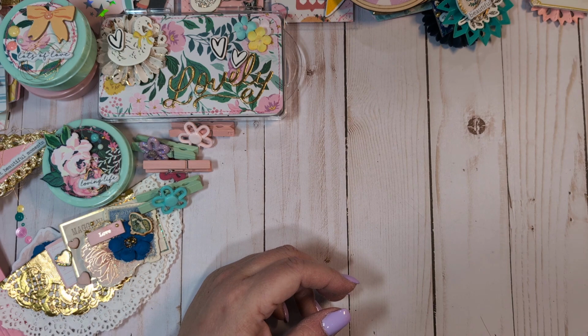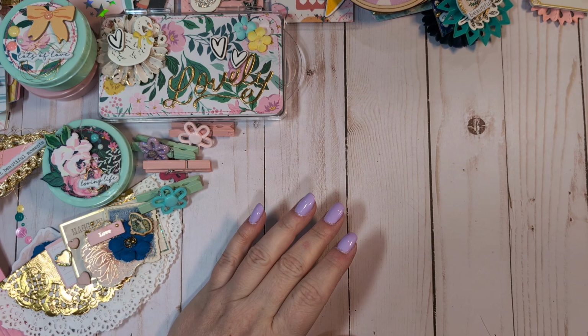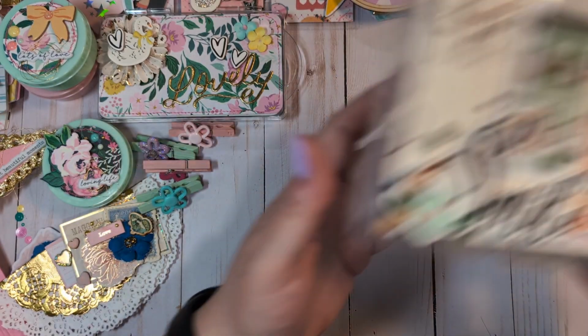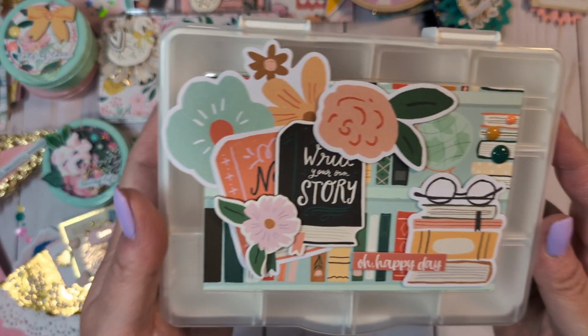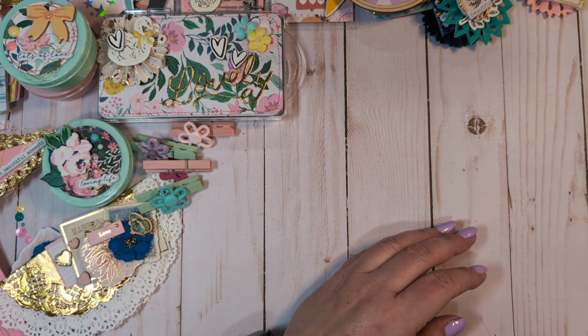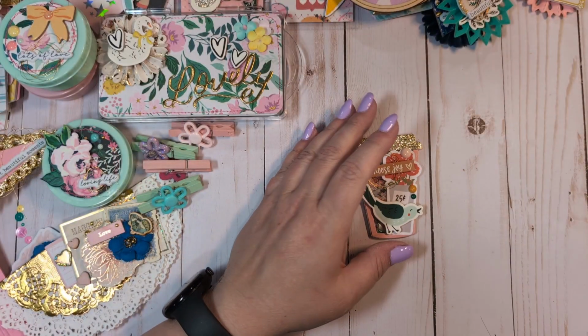All right, and then I also used the Simple Stories My Story collection. I altered some boxes. Just random boxes I had in my stash. All right, so these will be ready to go when I want to send out some embellishment boxes. And this is the last of those. And then the last couple of things I made were my embellishments for the last day of February, which are these little shakers.